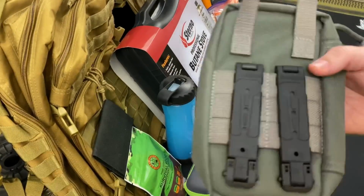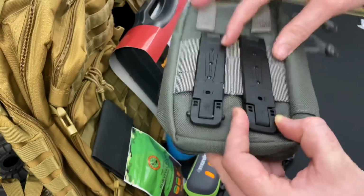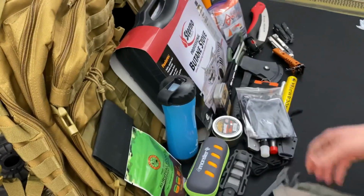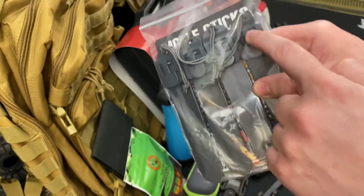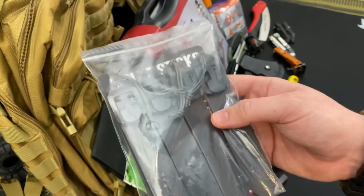Now, for reference, I've had a lot of time with Blade Tech clips. These are actually used for Kydex holsters, for firearms, but these things are fantastic. I love these. Though these do a little bit different function, you can weave these inside of your Molly webbing, but this particular device lets you attach and detach so much faster.